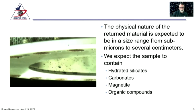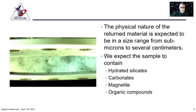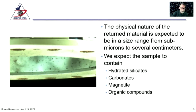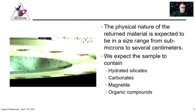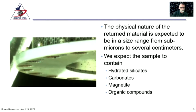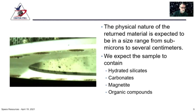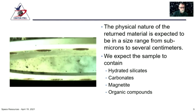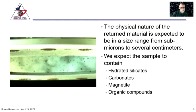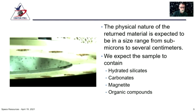So we're estimating there's probably 250 or 300 grams of sample that's coming home. We're very excited. It's an excellent sample, well in excess of the 60 grams. You can see some of the images of the TAGSAM base plate here. There's abundant fine-grained material sticking to those contact pads. Particles up to 4 millimeters across are visible. And there's a lot of dust just all over the surfaces of the TAGSAM.